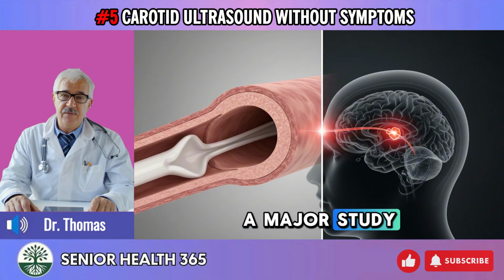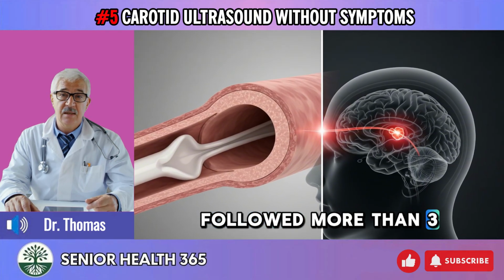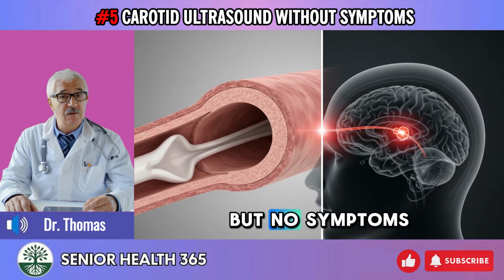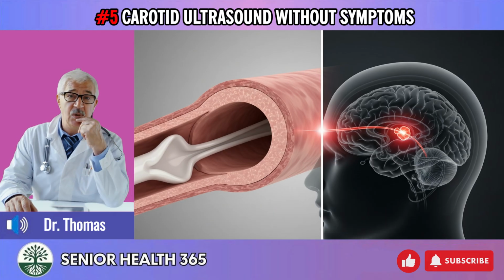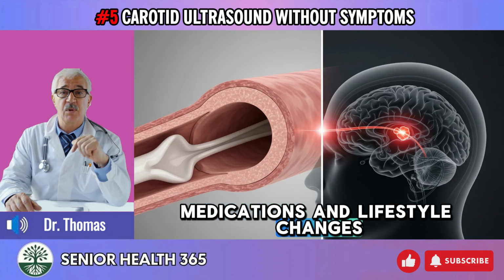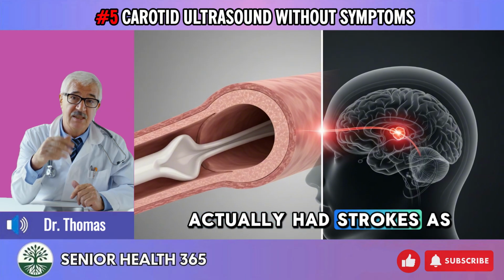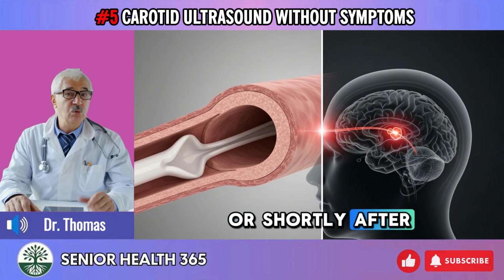A major study published in the New England Journal of Medicine followed more than 3,000 older adults with moderate carotid narrowing but no symptoms. What they found was striking. For most of these patients, medications and lifestyle changes were just as effective at preventing stroke as surgery. And some who underwent surgery actually had strokes as a direct complication, either during the procedure or shortly after.